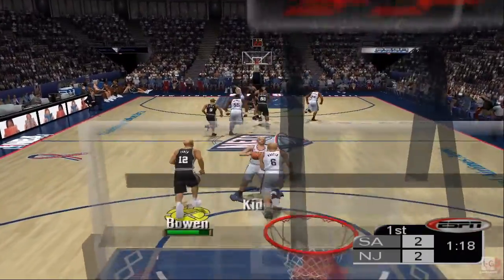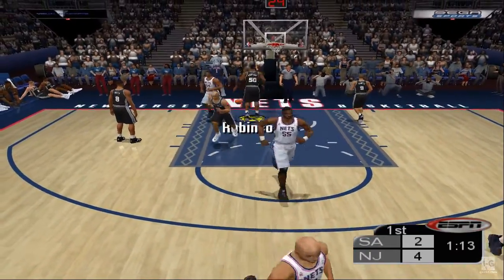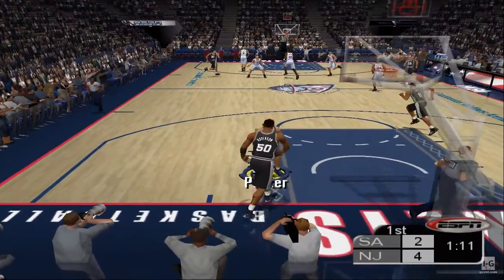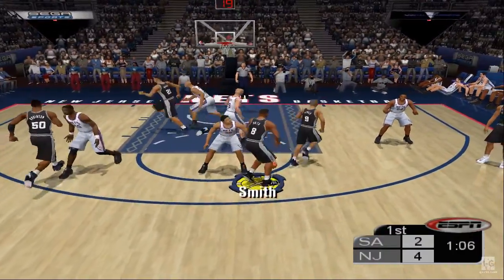Passes it. The alley-oop was thrown in by Jefferson. Jefferson just wasn't satisfied with laying the alley-oop in. He jammed it home to send a message. The Spurs have the ball, in a small deficit, 4-2.